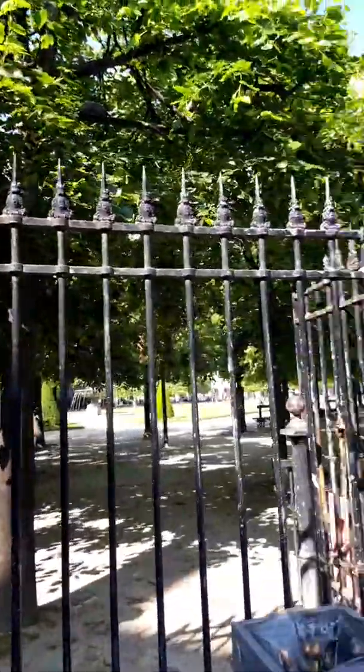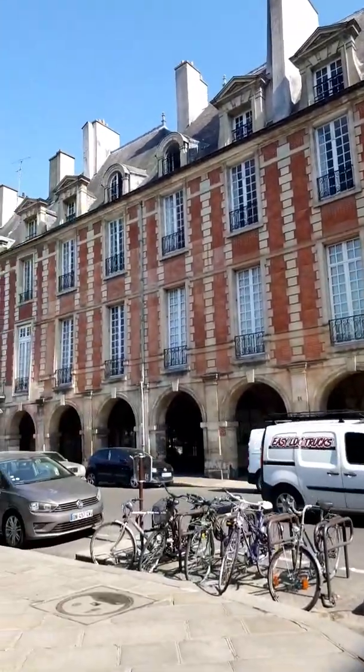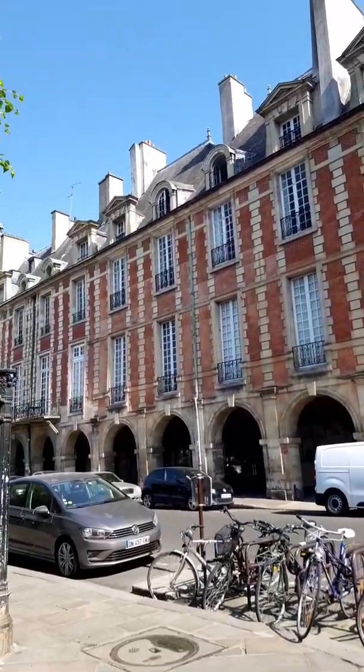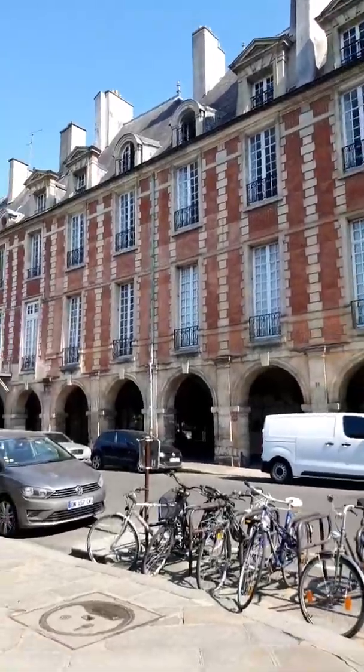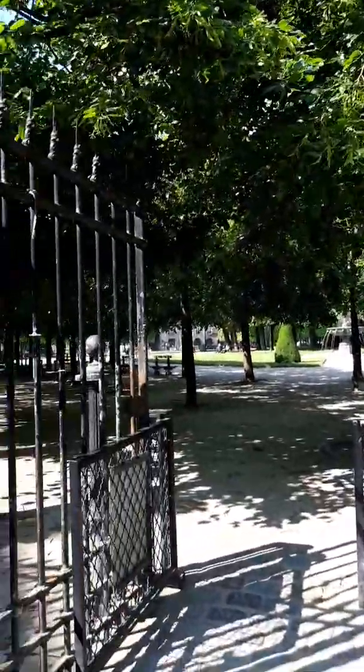1600s. So this courtyard goes all the way around. And all of these buildings have the same colour scheme. They have these beautiful arcades. And in the middle is this gorgeous garden.